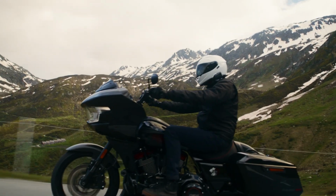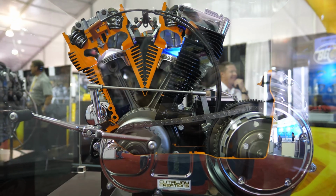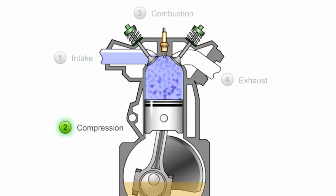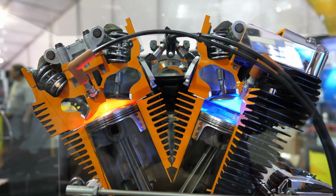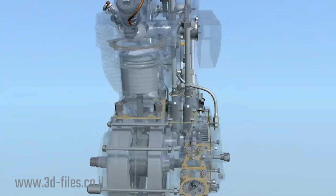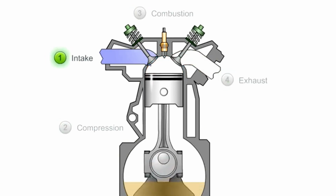So, start with the four-stroke engine overview. In a four-stroke engine, the piston performs four distinct movements: intake, compression, power, and exhaust. Like a perfectly timed dance that turns tiny explosions into smooth mechanical motion. But for every full cycle, the crankshaft has to spin twice, meaning power is generated only once every 2 revolutions.